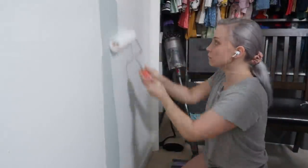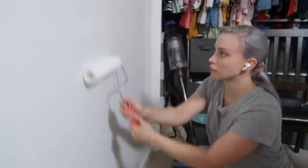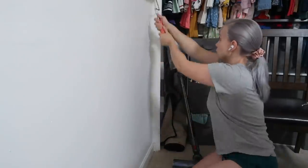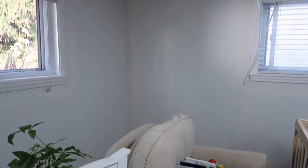Here's what the room looks like with only one coat of paint. I went ahead and did a second coat off camera because that would be so unnecessary for you to see me paint the same room the same color twice. But I also wanted to show you what it looks like after two coats as well.